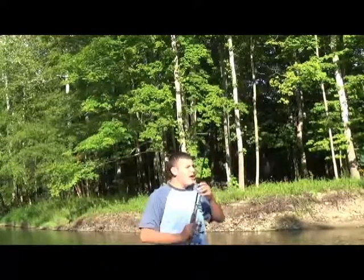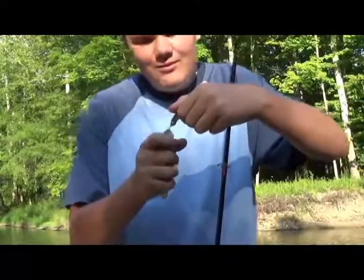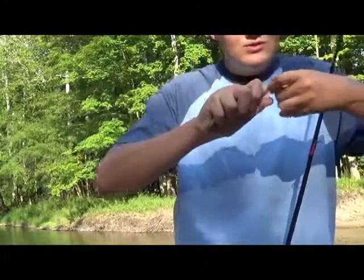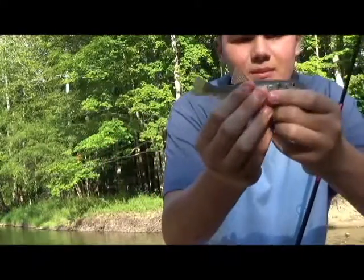Oh my, what the heck? It's a creek chub. I probably sounded so angry in the video, but oh my, look at this creek chub. This is the biggest creek chub I ever caught out of here. It has spots on it though. Oh man, look at that.